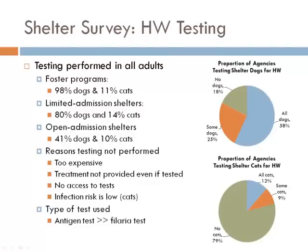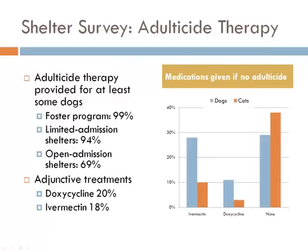And by far and away, the most common kind of test that was used is an antigen test compared to a filaria test. We also asked whether they tested all dogs, some dogs, or no dogs. And the agencies that actually housed animals in shelters are what are included in these pie charts here. And 58% of shelters tested all dogs, 25% tested some dogs, and 18% tested no dogs at all. And then there's much less testing of cats in these shelters.